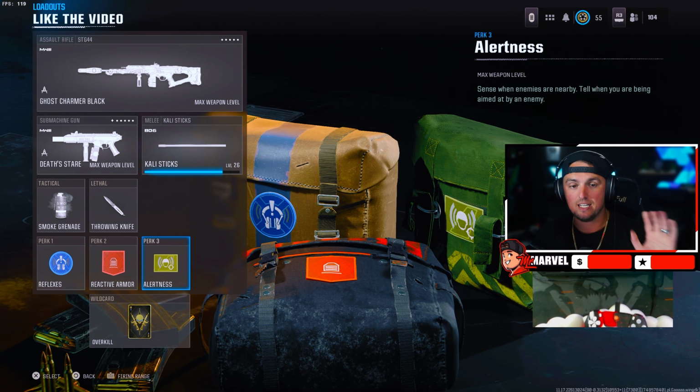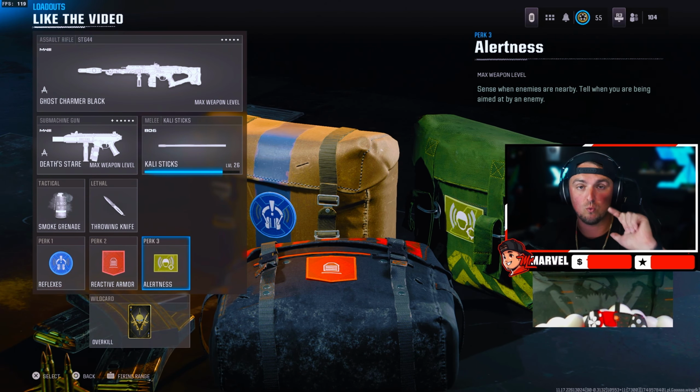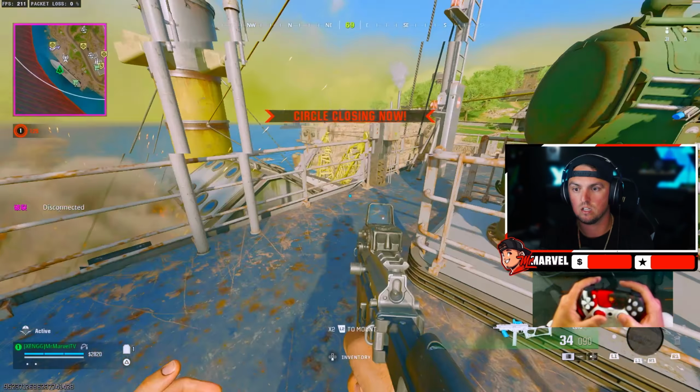All right, so second lowest used, STG 44, Rival 9. Let's see how it does.